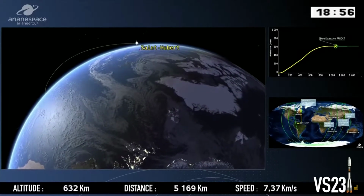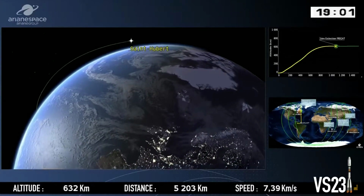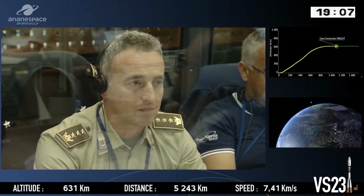A nice illustration during the film of how the satellite uses its spot beams. All proceeding normally on board at 19 minutes into the mission, 16 minutes to go in this first part. A note on the launch pad from where we lifted off. What do you mean 16 to go on this first part?